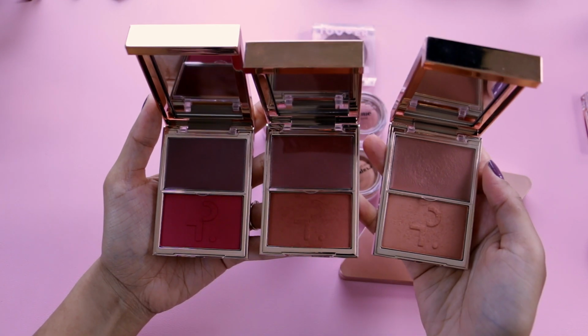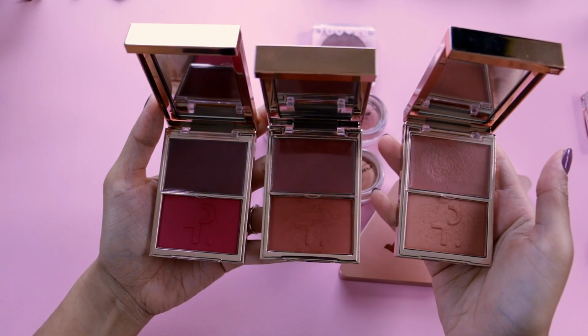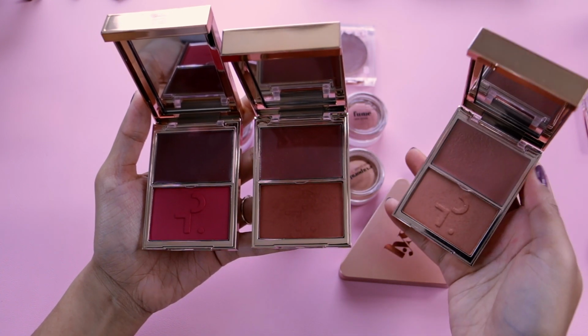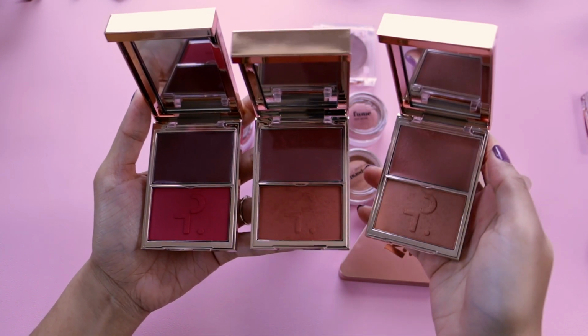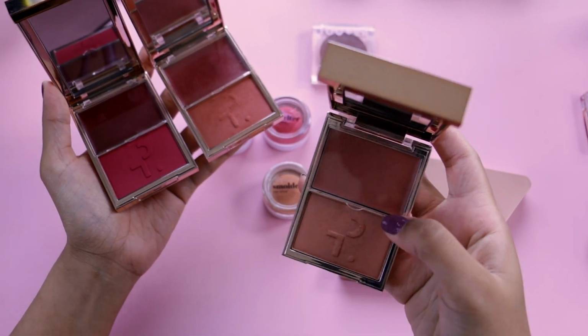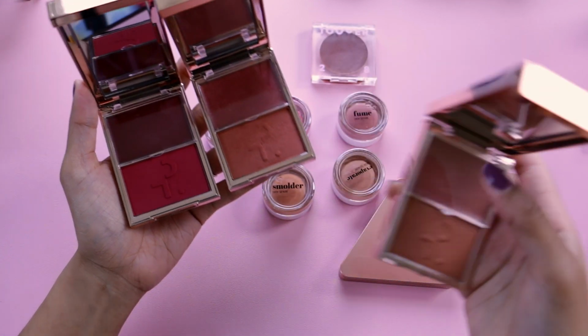So lastly, we have my Patrick Ta blush duos, and I just think these are really convenient. I like having the option of the cream and the powder blushes in here. I use She's Blushing a lot just because it's kind of hard to mess up. It's just so neutral and goes with everything basically. I think I used the powder more than I used the cream, but these look really nice layered together.